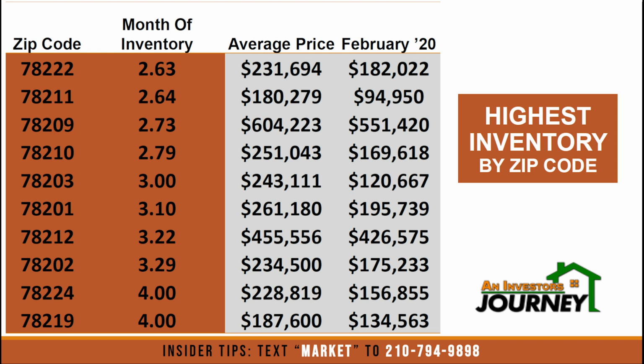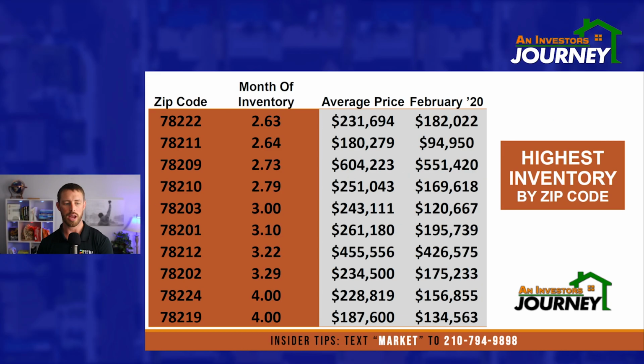We have like 65 zip codes that we track, and I only put the top 10 and the bottom 10 in this report. So now the opposite of the lowest months of inventory is the highest months of inventory. It's really no surprise to see some of these still being at such record low inventory levels, but one of the things you've got to remember is the market we're in. If you go back and look at some of our reports from 2.5, 3 years ago, you will see what a quote unquote normal market really looks like when you get to the highest months of inventory.